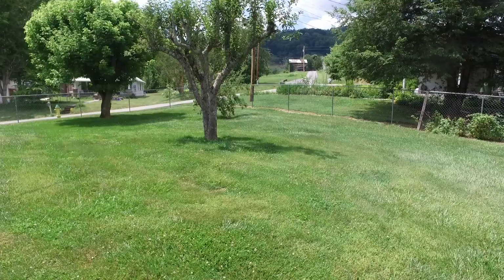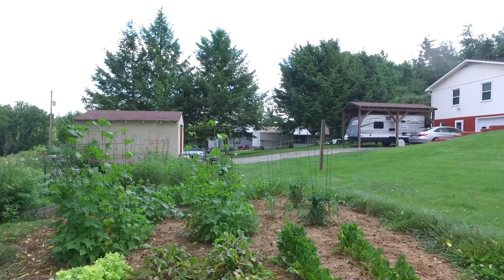If you are looking for a special place to call home, 466 Forest Street in Mars Hill may be just what you're looking for.